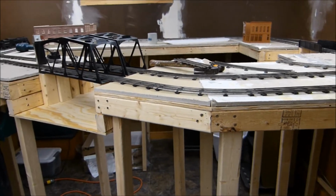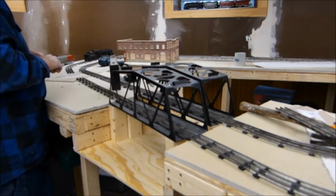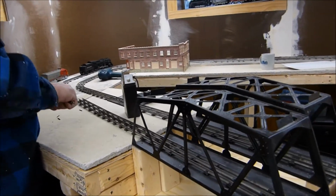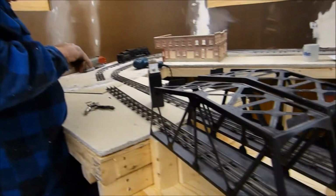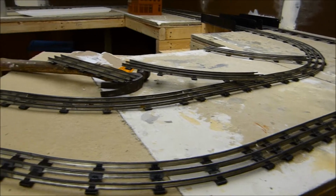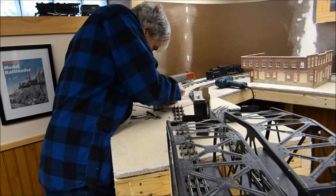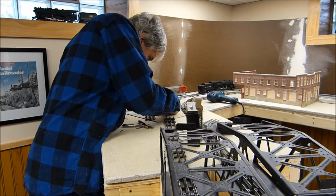So we just finished putting in this spot right here, from here to the corner. And the guy's like a big kid. He's putting the tracks up already. I ain't even got the tools picked up or the garage swept. He's down here fiddling with the track already.